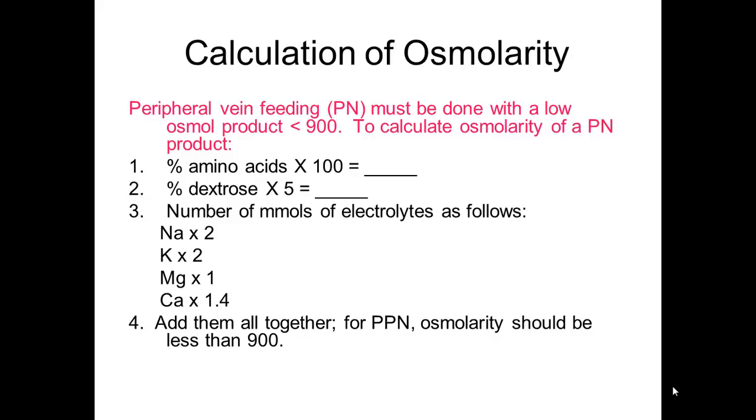Something that's very important in determining the type of delivery of specialized nutrition support is the osmolarity of the formula that's going to be fed to the patient. Osmolarity dictates the type of access, PPN versus PICC or central line. This slide provides a primer on how to calculate the osmolarity of a parenteral nutrition solution. Again, a peripheral vein for PPN cannot tolerate osmolarities higher than 900. A central line will be needed for patients requiring increased calories.